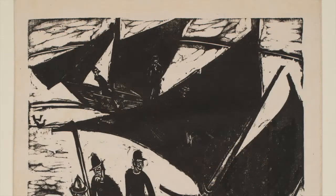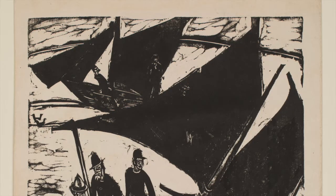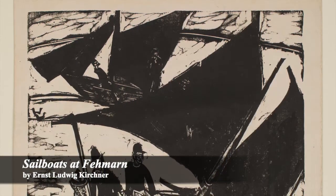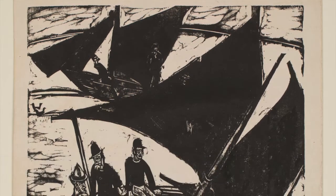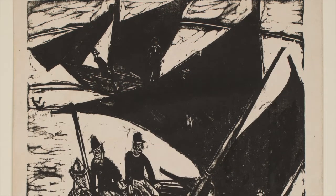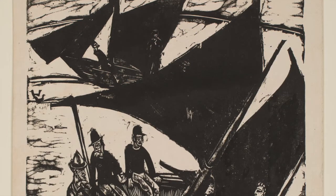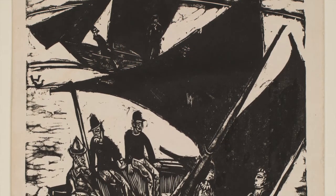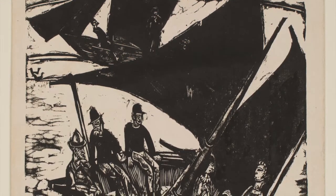This is a woodblock print made by an artist named Ernst Ludwig Kirchner. It's called Sailboats at Fehmarn. Two sailboats cruise along the coast of Fehmarn, which is an island in the Baltic Sea off the coast of Germany, where the artist spent many summers. Imagine taking a journey in a dream on this sailboat.